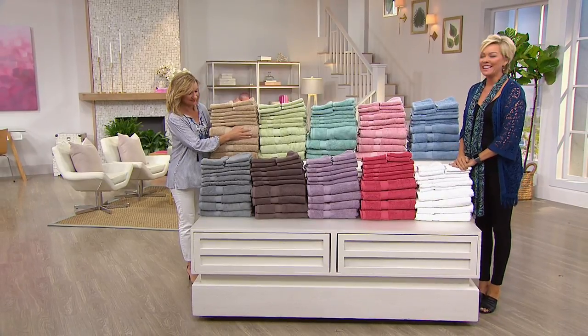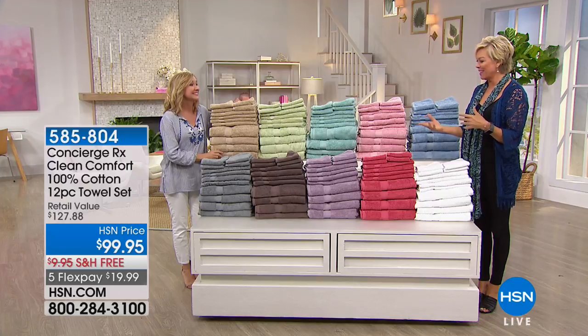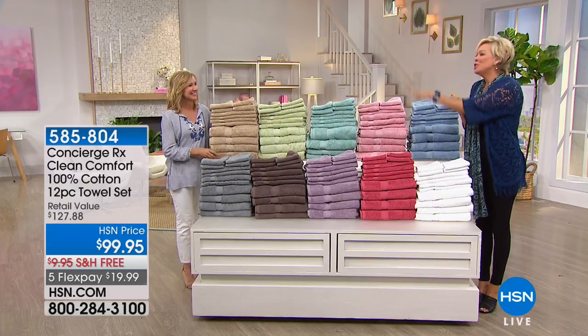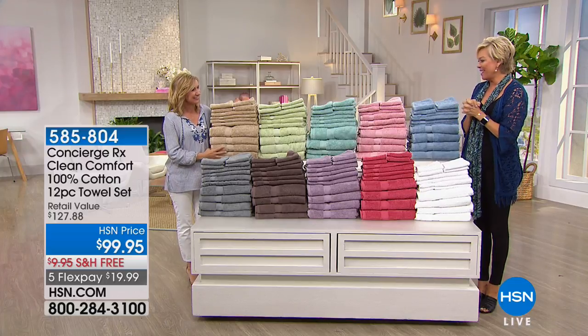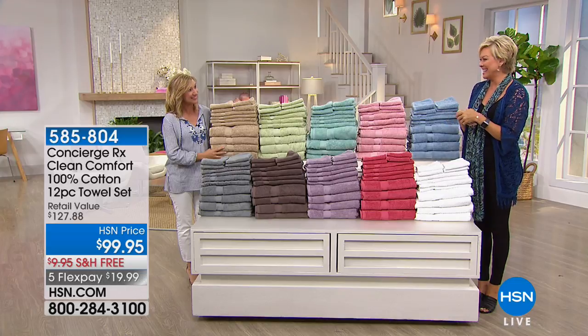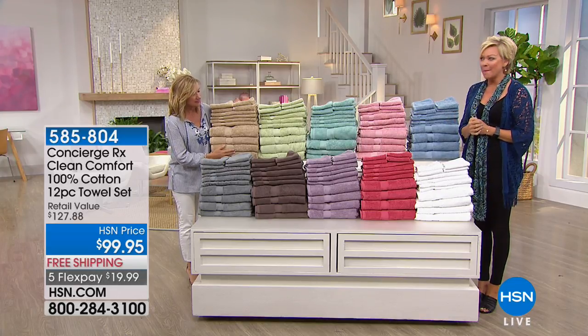There is nothing better than fresh, clean towels. My son just set himself up in his little studio apartment out in LA, and I'm going to send him stuff like new towels, and I'm going to send him some new sheets, and things like this just make all the difference as we transition from one season, one horrible season, to the next. Right. Maybe it's time for a refresh in the bathroom. We've got some amazing colors.